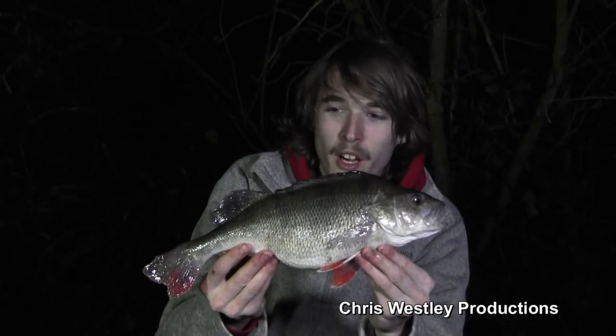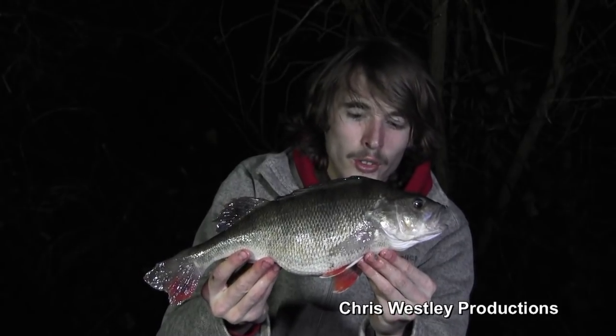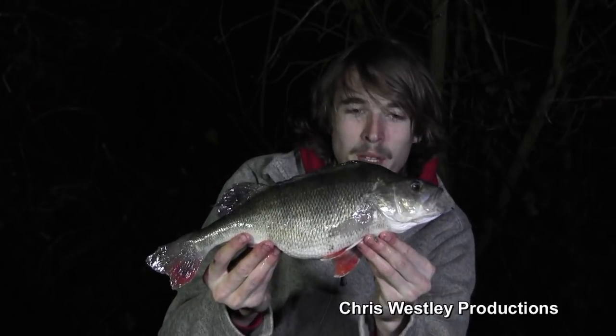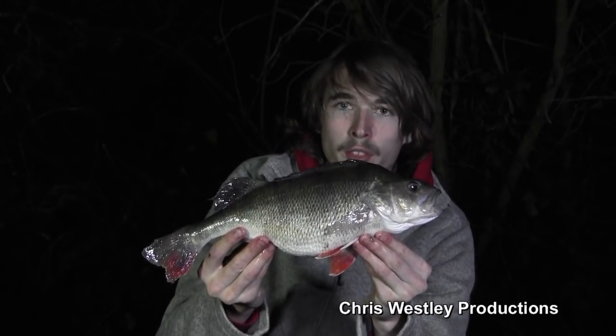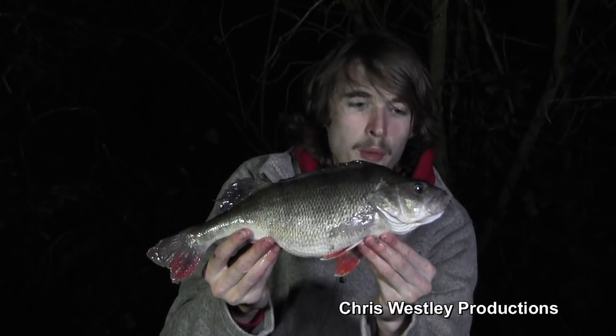I've had a really, really productive night. I haven't stopped for the last 3 or 4 hours. I've been catching non-stop, mostly carp, mind you, but a couple of perch mixed in. I've just got to keep plodding through the carp. If I have to catch them to keep catching lovely perch like this, then so be it.